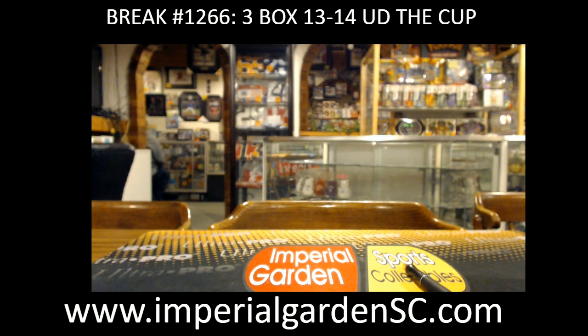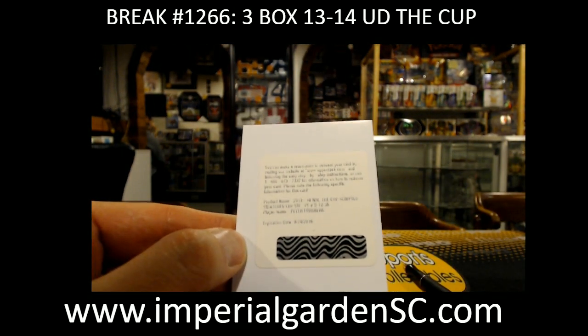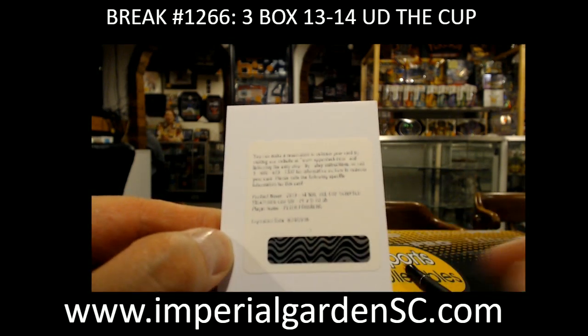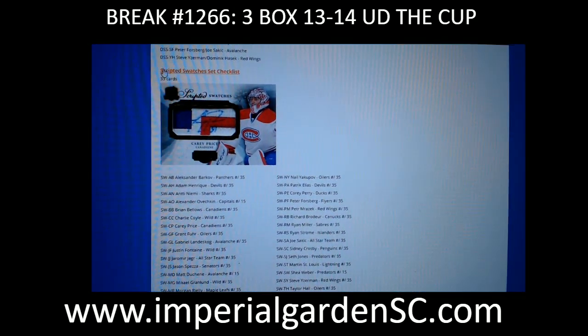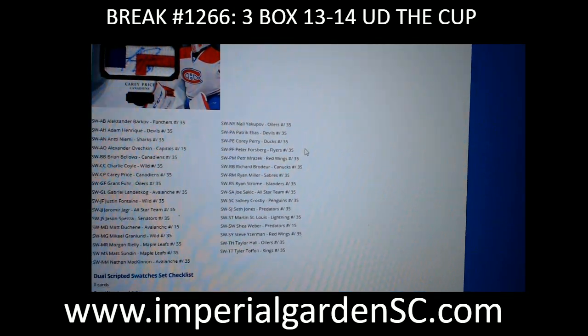13-14 Cup. Well, it's been a while since I've opened 13-14 Cup, so that's why I wouldn't remember it. Who was in the redemptions in the set? So scripted swatch, Peter Forsberg is going out to the Philadelphia Flyers. So this is Peter Forsberg, SW-PF, number 35. Should bring this over to the checklist there. So scripted swatch set. And then Peter Forsberg, SW-PF, number 35, is a Philadelphia Flyer.